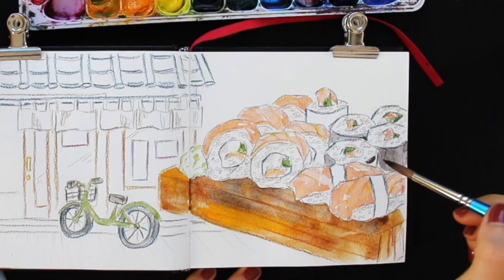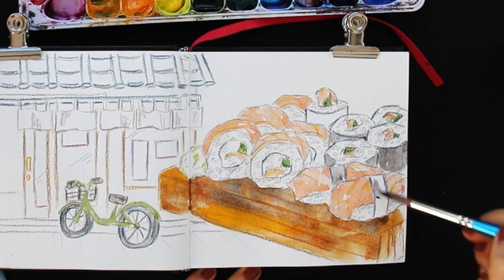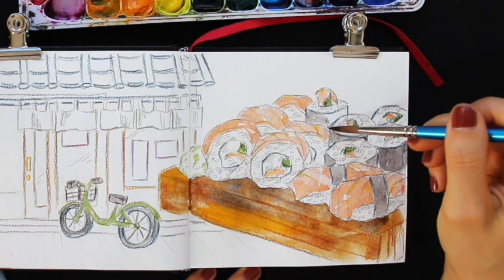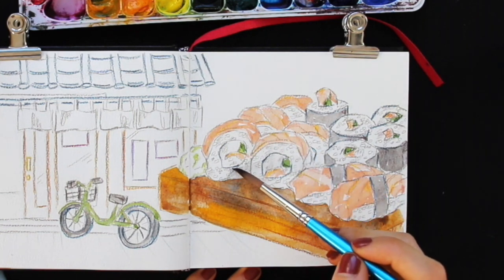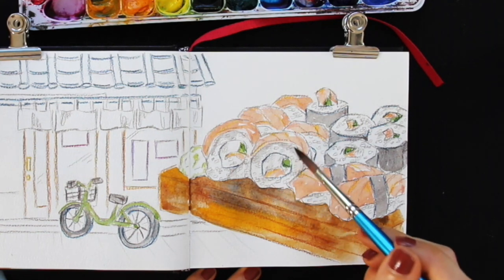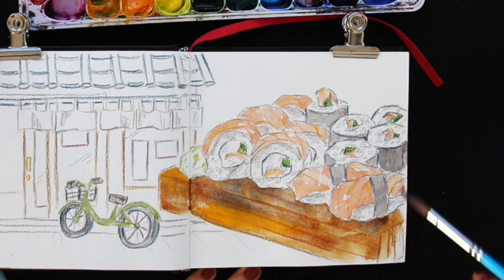In the past, I've talked about the importance of valuing process over product. A sketchbook is just as valuable as any finalized, more polished piece that you create on a canvas or whatever it is, because a sketchbook is where a lot of that growth and self-discovery took place. And you don't have to show it to anyone if you don't want to.